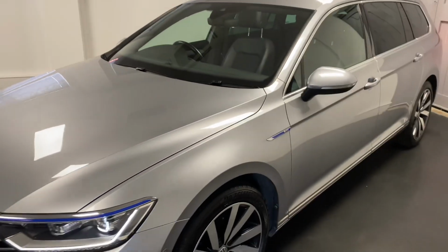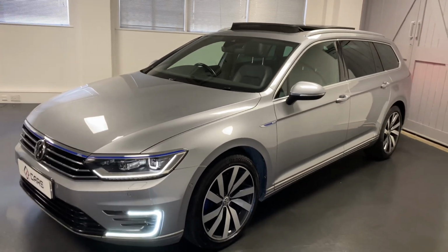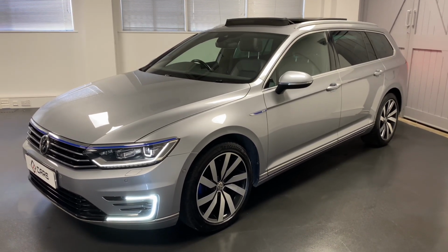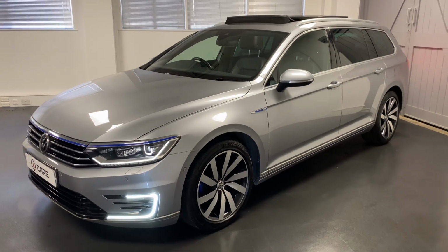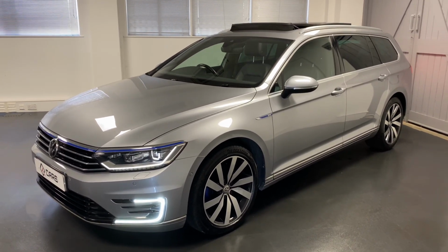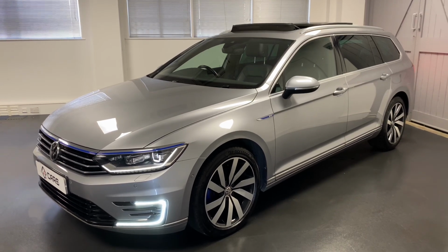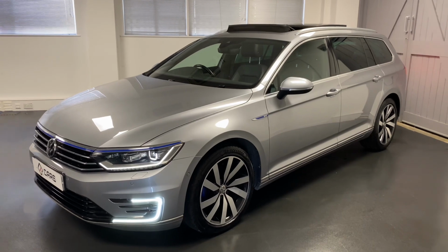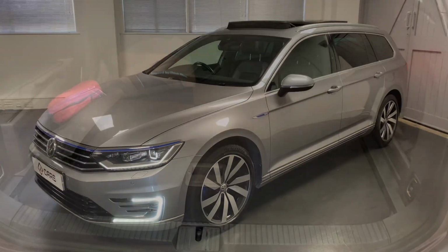We've also got things like the Dynaudio, which is the Confidence sound pack, the upgraded sound system, the better screen navigation, things like keyless entry, rear side blinds, digital dash, park assist, rear camera, and even the electronic differential lock to give you that extra traction. So please do read the advert, great service history as well, and we'll now go and look through the inside.